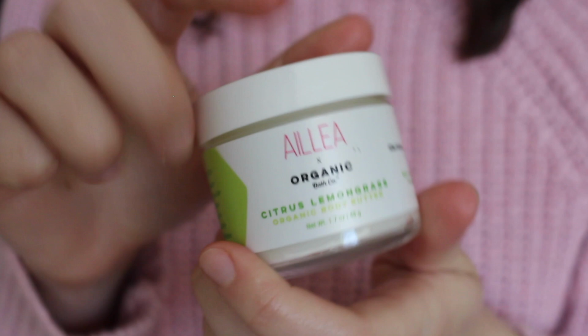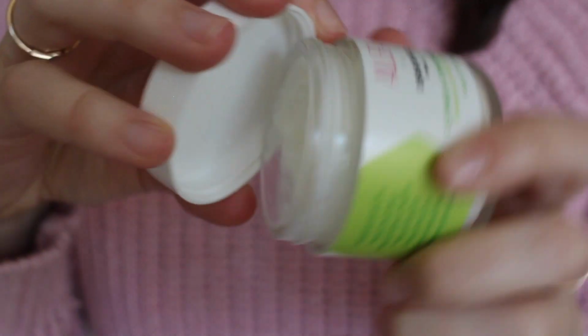I just finished up the Naturalogic Soul Milk, which I talked about in last week's video. That's a slightly lighter weight formula. And now I'm onto this cute little sample size that Aaliyah sent me of another one of my favorites, which is the Organic Bath Co. Citrus Lemongrass Organic Body Butter. And again, this is just a deluxe sample size. This came in one of their gift with purchase bags that they put together.